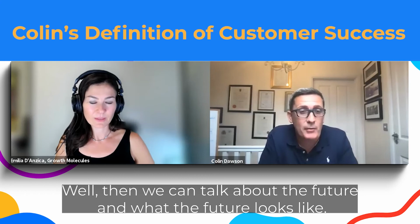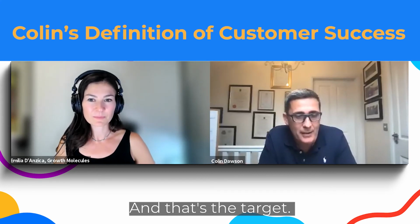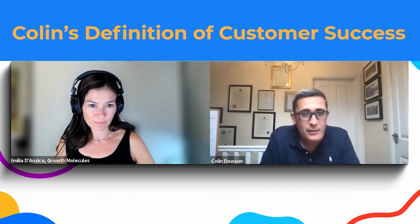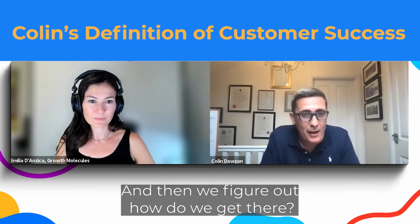Then we can talk about what the future looks like. So where does that customer want to be by what time? And that's the target. Essentially, that's the approach we use. So understand the value expectation, understand how we measure it, understand where they are today, what the baseline is, where the target is, and then we figure out how do we get there.